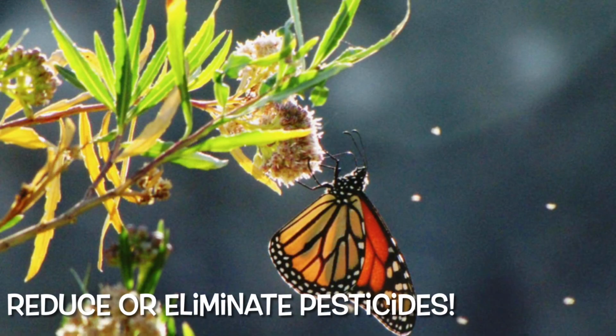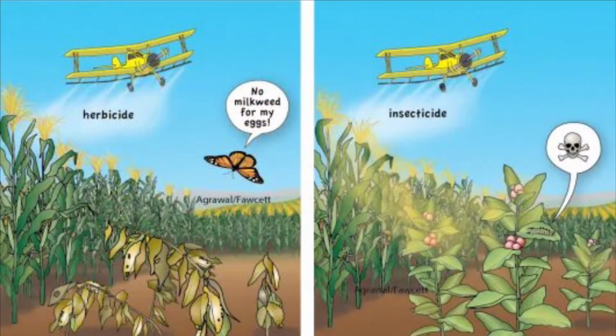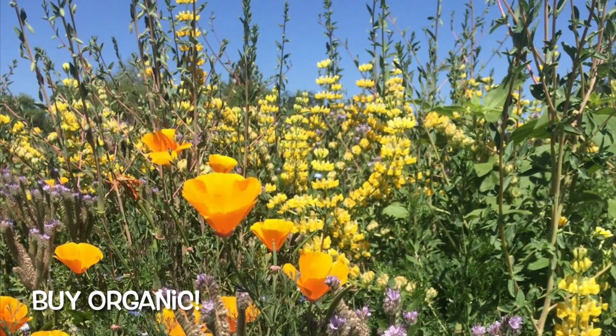Another thing you can do is reduce or eliminate pesticide use. Insecticides can be lethal to monarchs and other pollinators. Avoid planting nursery plants treated with insecticides. Or, for an alternative, you can buy organic.